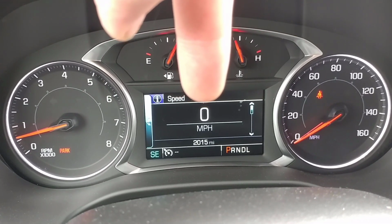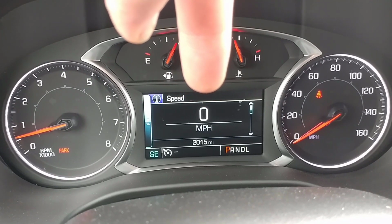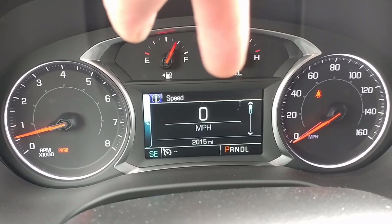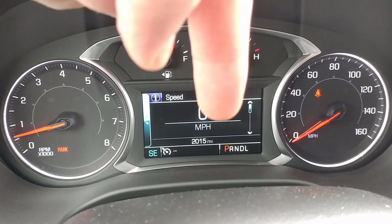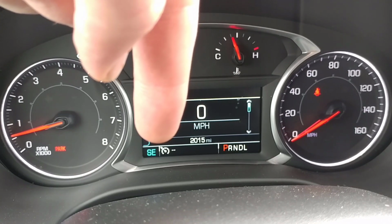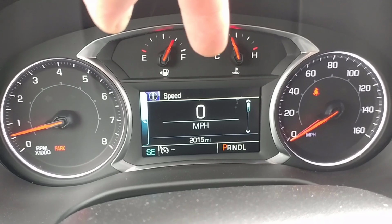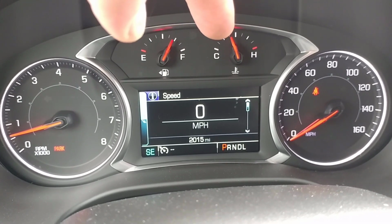Down here's the driver information screen. I like the digital speedometer because I tend to lead foot sometimes, and that helps keep me from doing that without having to try to read that. I can just glance down without taking my eyes off the road for very much. Down there's the gearing. Cruise control is on. That's the direction I'm pointing. You get the idea. Up there is fuel. Very fuel efficient, this thing, by the way. We'll point that out. And engine heat.